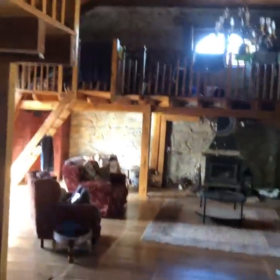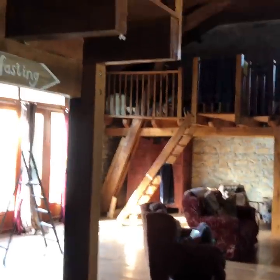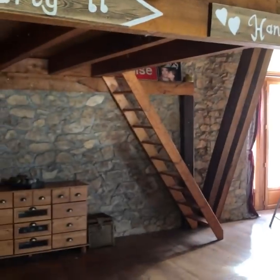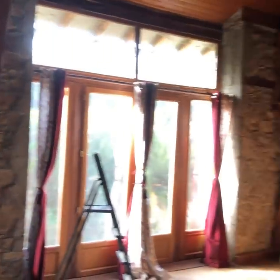And in here, this bit we didn't realise we had. Oh, excuse me, I'm trying to squeeze through the door. This is called the barn lounge. It's quite amazing, it really is. At the moment I've just got my washing hanging up in it because I've got nowhere to hang it. So this is the barn lounge.